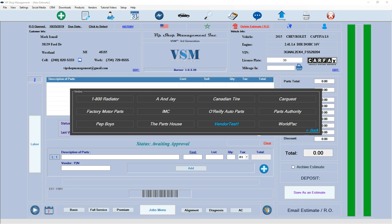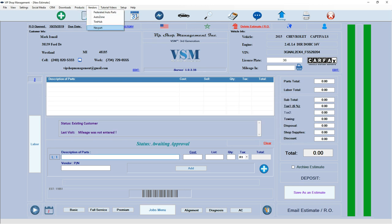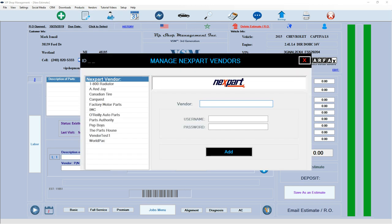However, how do you connect to Nexpart? You will need a username and password from your vendor for Nexpart. So if I want to connect to O'Reilly, first I need to click on vendors right here and click on Nexpart. And I need to call O'Reilly. You need to call O'Reilly Auto Parts and tell them you need a username and password for Nexpart. And that's how you connect to it.